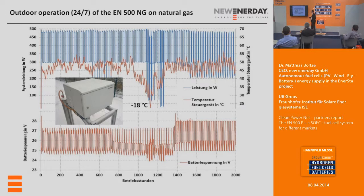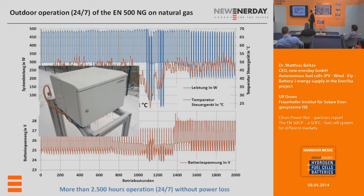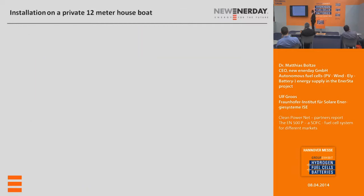We have operated this right now for 2,500 hours. We started the test at the beginning of December last year. It was rather cold outside, minus 18 Celsius. The system operates 24/7 without any problems. You can see the snow on the system. No problem at all with the outdoor-ready housing.